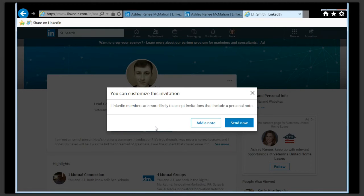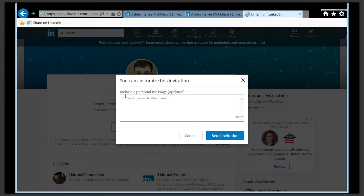And when I do it, notice what LinkedIn states. It says you can customize this invite. LinkedIn members are more likely to accept invitations that include a personal note. I can either hit add a note or I can hit send now. If I click add a note, this is where I type it in and I hit send.